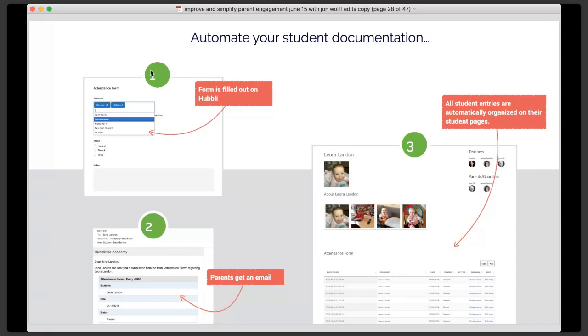When you call in sometimes a company, whether it's an airline or a credit card company, they'll give you a little notification. This call may be monitored for quality. So Hubbli is not designed to be Big Brother spying on teachers. So if I was an administrator using Hubbli, I'd make this very transparent.